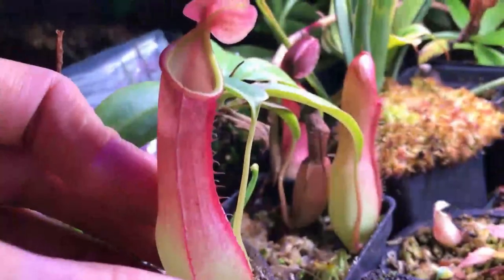The biggest issue there is Nepenthes x ventrata doesn't even have Nepenthes alata in its parentage. It's actually a hybrid with another species in that complex, Nepenthes alata crossed with Nepenthes ventricosa.